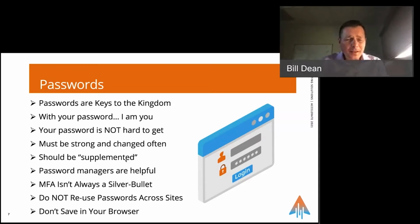So uppercase, lowercase, special characters. What I'm really a big fan of is not just passwords, but long passphrases. 16, 18 characters, a sentence, something like that. Like, I don't like my cat Asher. So yeah, I have a cat named Asher and I don't like the cat. I don't like my cat named Asher, but I'll change I with a 1 or A with a 4. It just makes it much more complex.